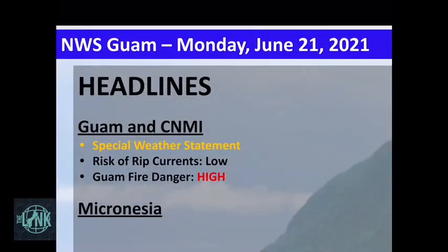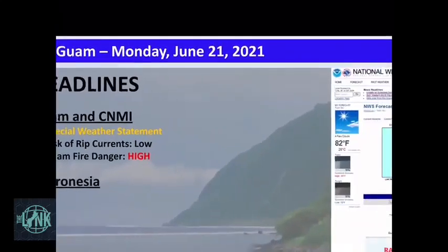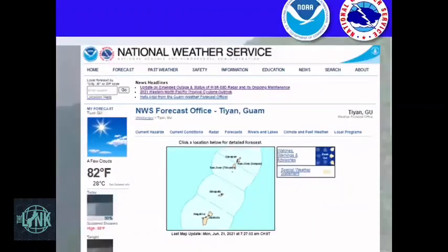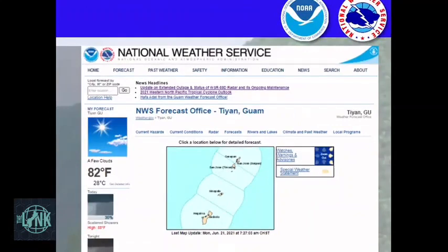Now again, we did issue a special weather statement regarding this disturbance earlier this morning. So that is in effect. Go to our webpage over here on the right, and you'll see that highlighted link, special weather statement. The risk of rip currents is moderate. I forgot to edit that this morning, and the Guam fire danger is high.